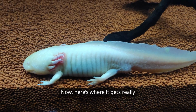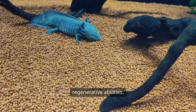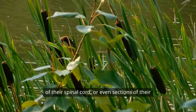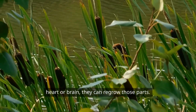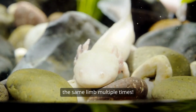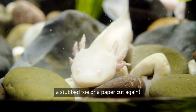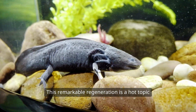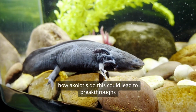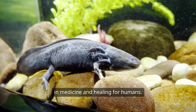Now, here's where it gets really mind-blowing. Axolotls have incredible regenerative abilities. If they lose a limb, part of their spinal cord, or even sections of their heart or brain, they can regrow those parts. And get this, they can regrow the same limb multiple times. Imagine if humans had that ability. You'd never have to worry about a stubbed toe or a paper cut again. This remarkable regeneration is a hot topic in scientific research, as understanding how axolotls do this could lead to breakthroughs in medicine and healing for humans.